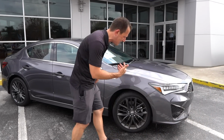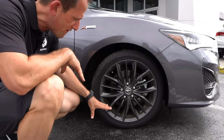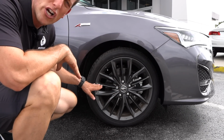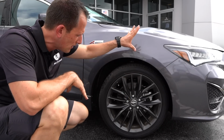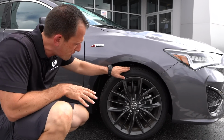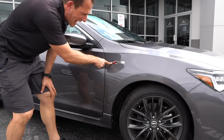As we come around the bend, this being an A-Spec, these are A-Spec specific wheels. 18-inch wheel. I love what they call that shark gray color. It's a nice dark gray, fully ventilated rotors. Looks really good. If you're wondering, 225 on the width, and then the sidewall is going to be a 40 series sidewall. Now, as we go into the fender, you have that A-Spec badging.